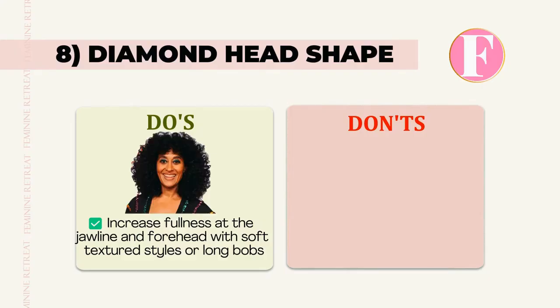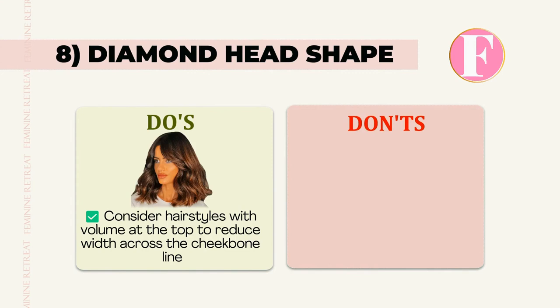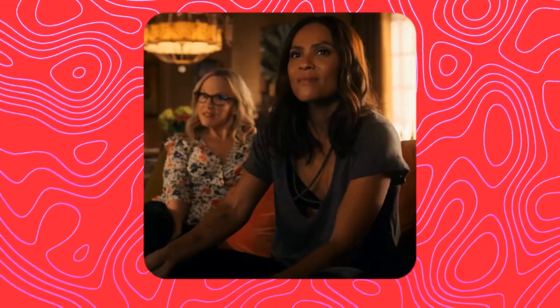Finally, diamond-shaped faces can reduce width across the cheekbone line by increasing fullness at the jawline and forehead. Soft textured styles, long bobs, and hairstyles with volume at the top complement this face shape while avoiding overly sleek or narrow styles.